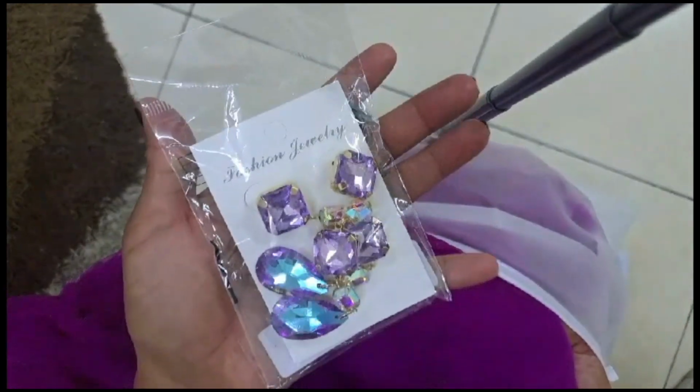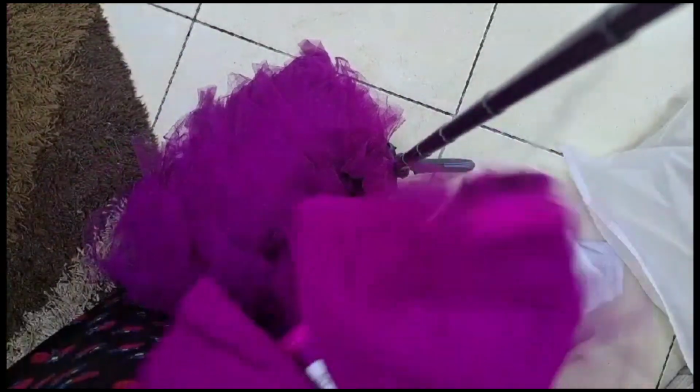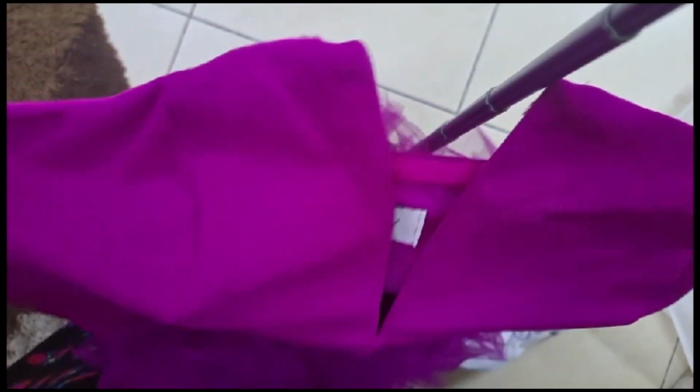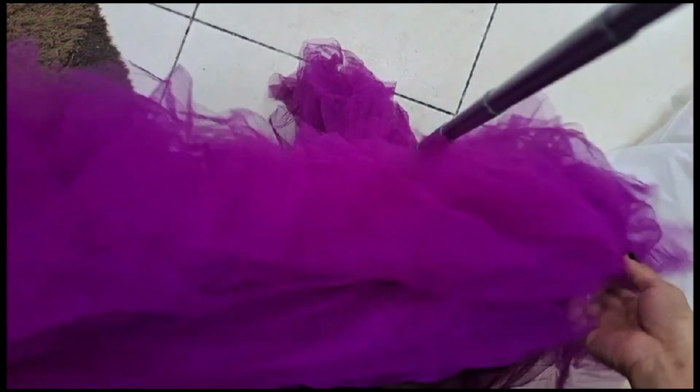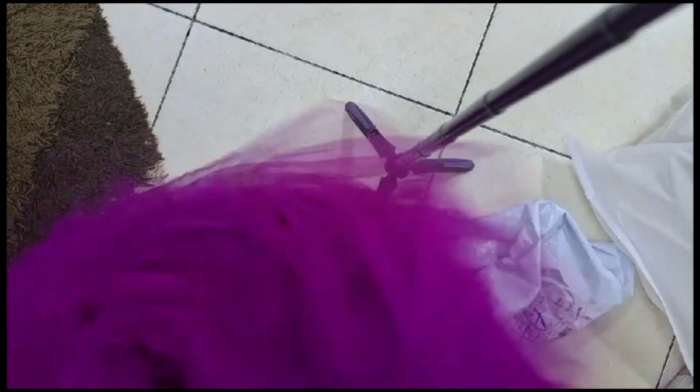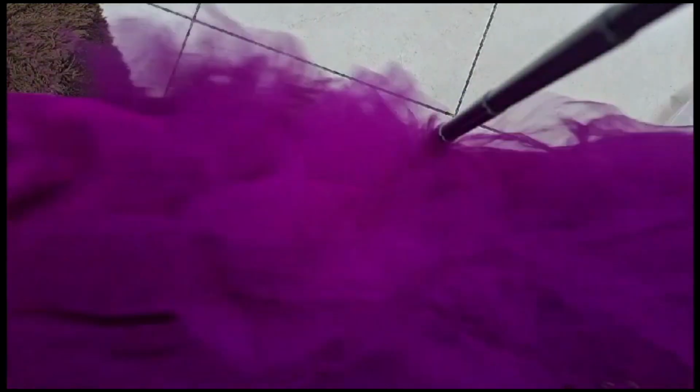It's a little bit bigger. So this is the gown, guys. Let's see. I'll put it on. Wow, it's so nice, look at this. I'll show you after a while, guys, how it looks like. I'll put it on the screen. So this, for now, it's like a secret first.